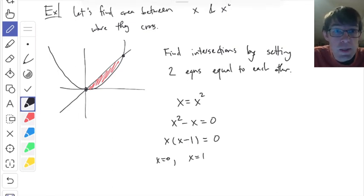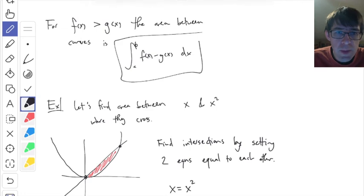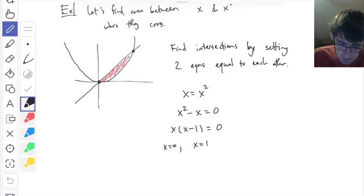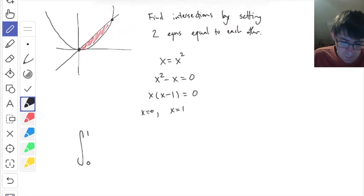Anyway, now we can set up the integral sign and do it, right? This is the formula in the box. From a to b, f of x minus g of x. So I go integral a to b. In this case, the a and the b are 0 and 1. And then I want f of x minus g of x. Which way around should I do it? The two functions are x squared and x. You're either going to do x squared minus x, or you're going to do x minus x squared.